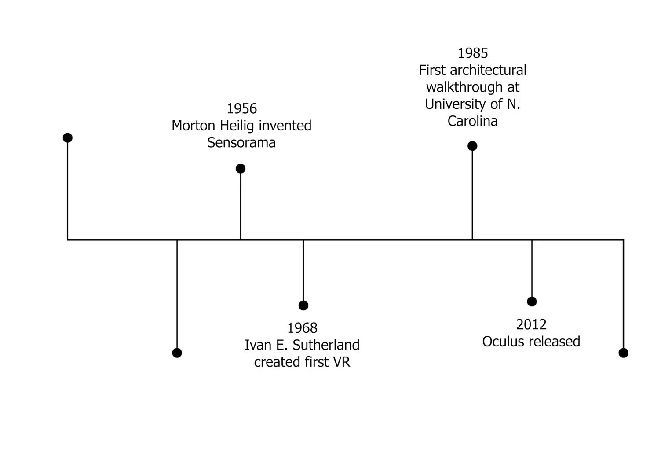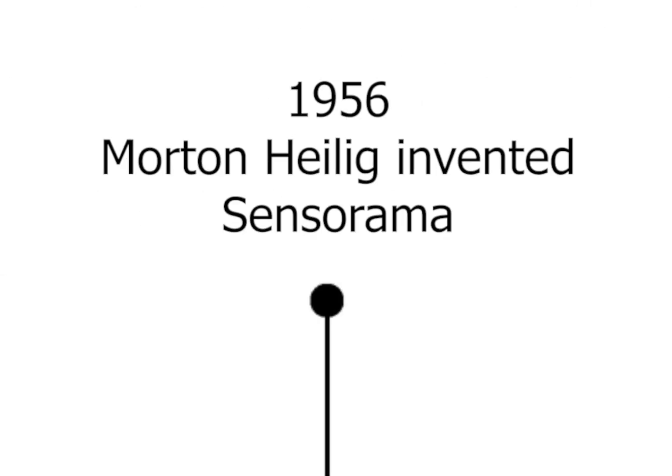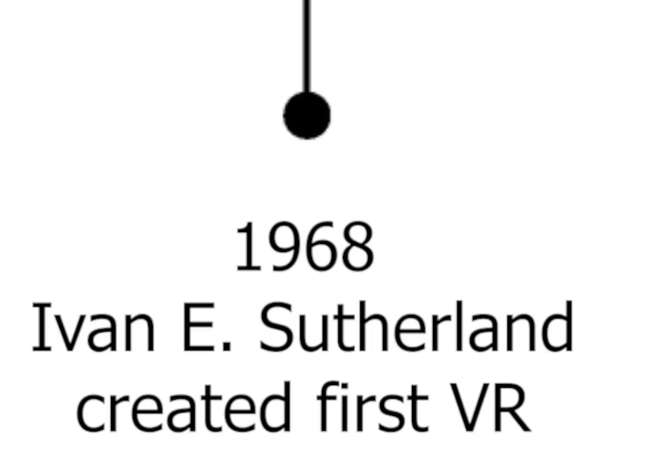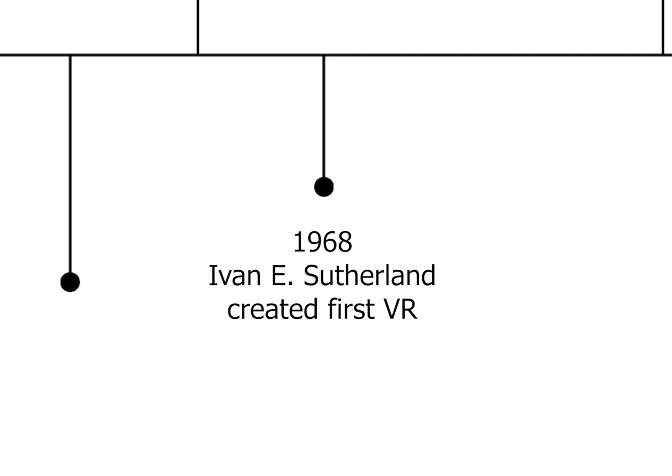VR has been on humanity's radar for some time, experimenting with depth of field and creating false perceptions of reality in paintings. However, it wasn't until the 1900s, when technology became computerized, that this idea was realized. In 1956, Morton Healy created a head-mounted display, also known as HMD, to play static video. Ivan E. Sutherland in 1968 created the first true virtual reality. In Sutherland's design, the images displayed changed according to the viewer's head position.